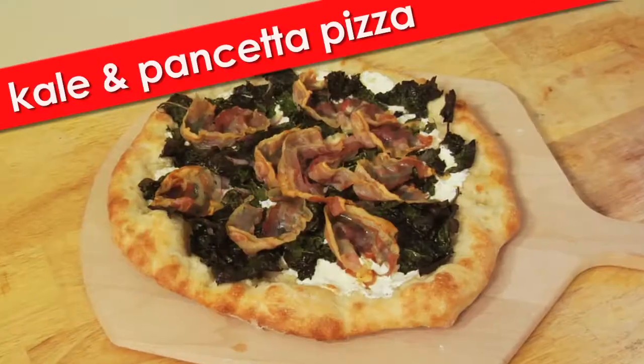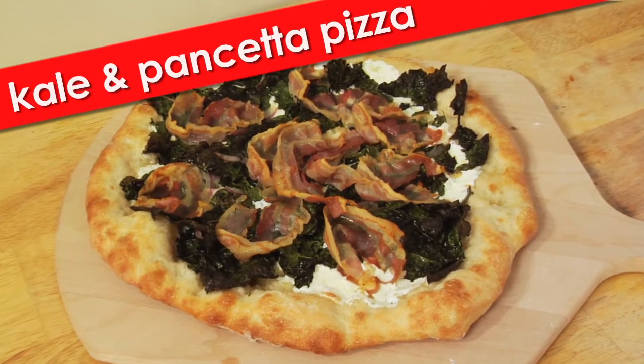Now, I may not have a Naples-made wood-burning pizza oven, but I do have my trusty Frigidaire gas oven and Paulie's expertise on what makes kale amazing on pizza. So we're gonna do a little twist on Paulie Gee's famous rooftop pie.